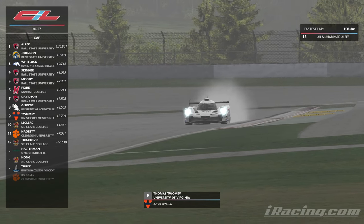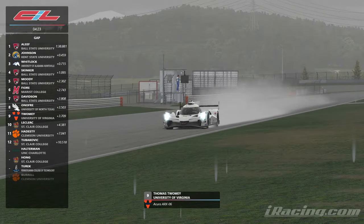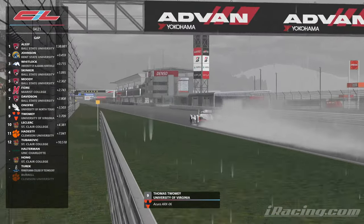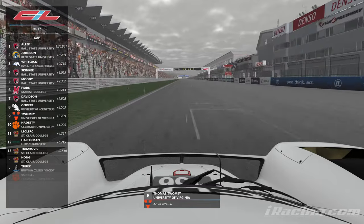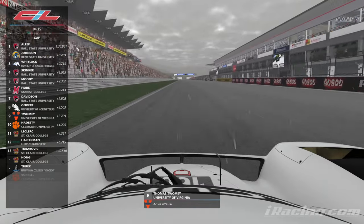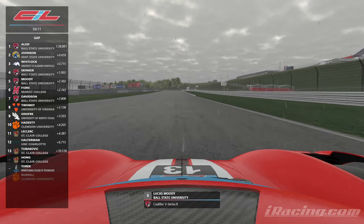And we got some good lap times coming in now. Ryan Whitlock has jumped to third, while R. Muhammad Alif jumps ahead of Jordan Johnson right now. But we're going to see about three cars moved across the line at the same time behind Thomas Toomey. And that could throw a wrench into this as well. So we'll see how this goes.